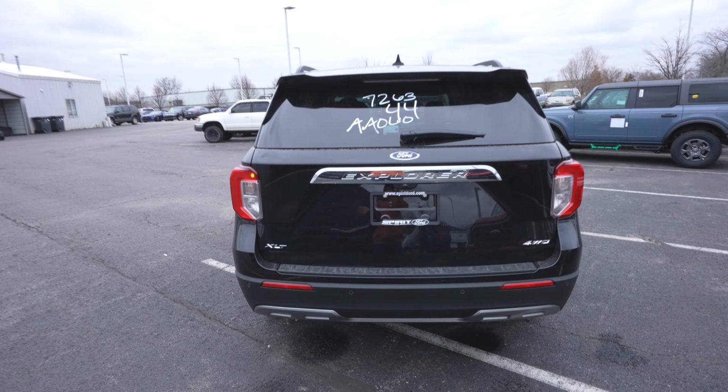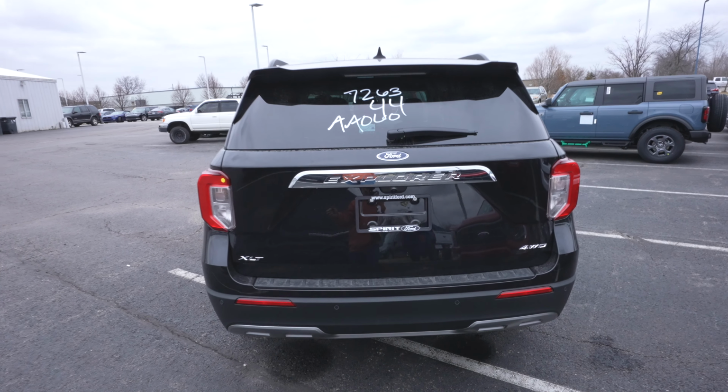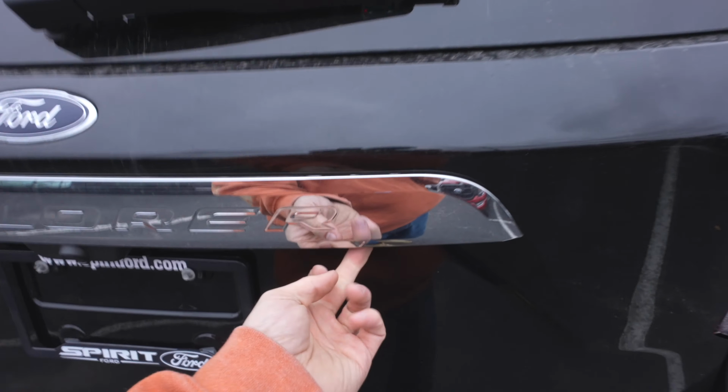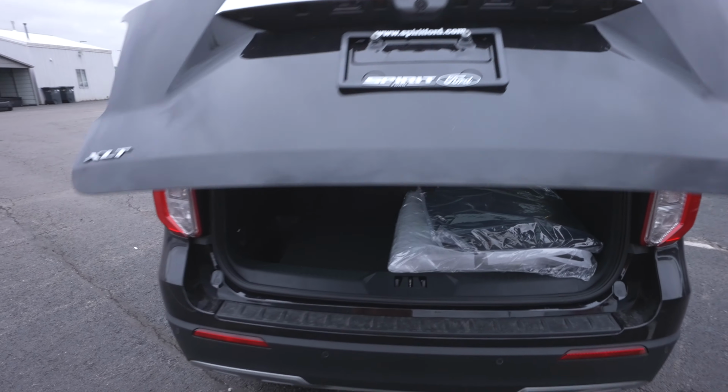So there's a couple ways to open the trunk of this vehicle. The first way is with the button to the left of the steering wheel. Second way is with the key fob, and then the third way, you're going to come to the right of the R in Explorer. There's a little arrow right here. You're going to push this button. It's going to automatically open up for you.